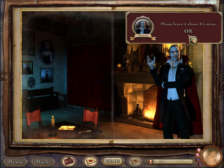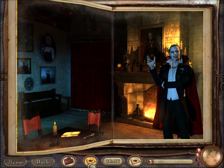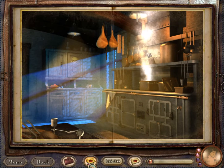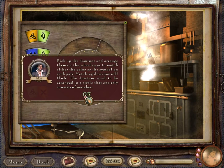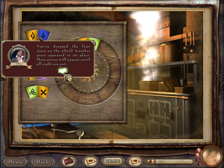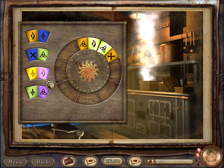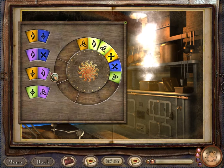So we want to steal his key, but Dracula says no, no, no. So what we want to do is get garlic by solving this puzzle in his kitchen. You just need to put things down on the board. If two things are the same color or the same symbol, they can go next to each other.